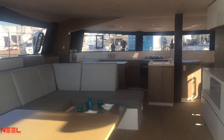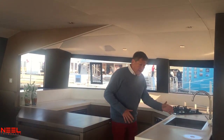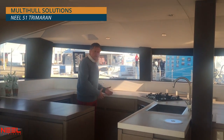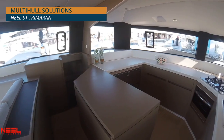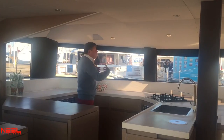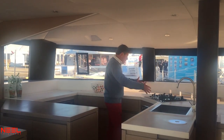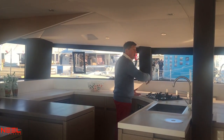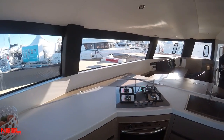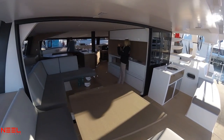So having the cockloon at midship, we've designed the galley forward, so we've got a huge area where we can cook all around, and we're cooking facing the sea. So this is wonderful, and when we cook right here, we've got a perfect 360 degrees view all around.